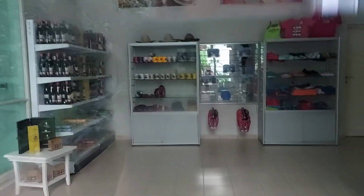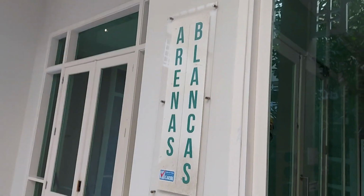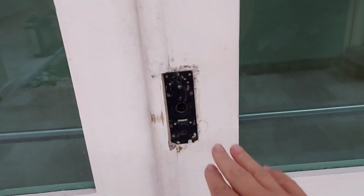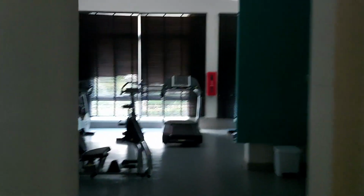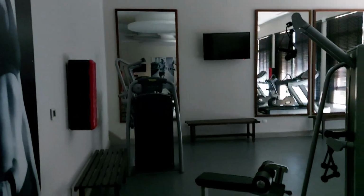Continuing on, there's a little store. It's closed right now. But there are some expensive souvenirs that you can buy here. And that looks like it's called Arenas Blancas. And then continuing onward is where the gym is. Okay, there's no handle. But we'll go in and take a look. Hopefully the lights will turn on. I don't know, there's nobody working out. And I don't see a light switch, but here are the gym facilities.